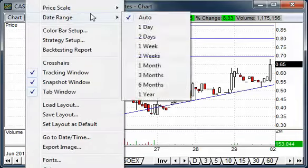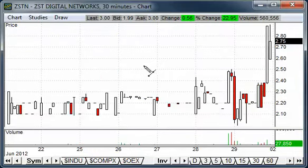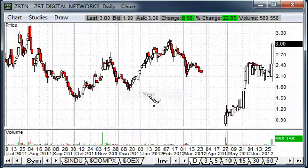We can also look at ZSTN. This thing was one of those things that got halted for 6 weeks and then opened up much lower and then ran higher, and today it broke out again. Broke out above 3. If you look at the 1-year chart, it's almost at 52-week highs after being halted, which is quite funny in my opinion. So I would not be surprised to see ZSTN go higher as well.